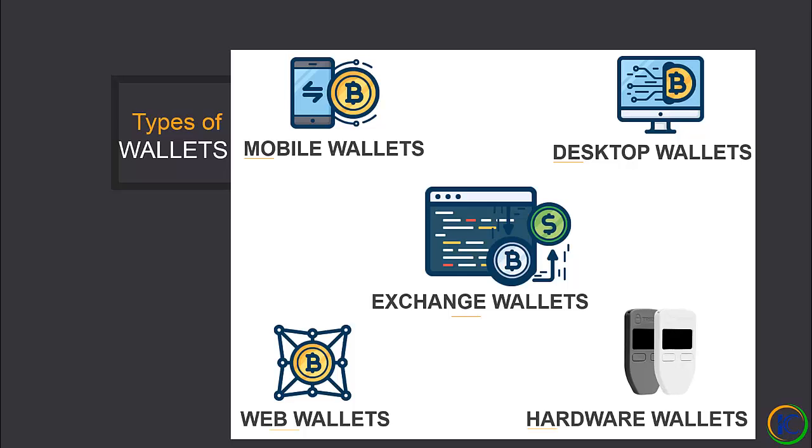So we will go ahead and discuss each type of wallet in my further videos, and we will go in detail about each type of wallet, and I'll also go ahead and review one of the wallets in each of these types, so that it becomes easy for you, and based on that you can choose whichever wallet is useful for you in order to go ahead and transact with cryptos.